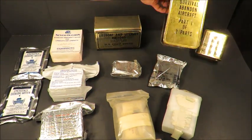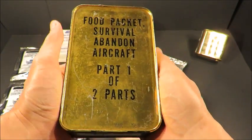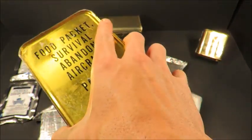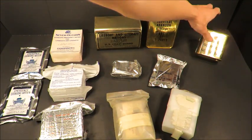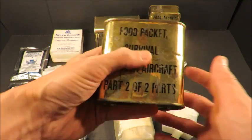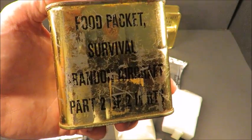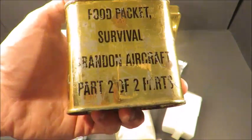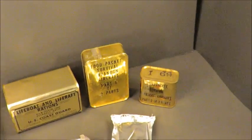All right, now here's a neat one. Food packet survival abandoned aircraft. And I got this from a viewer, Tarsticars. Dude, thank you so much. This is amazing. This gives us all an opportunity to see in part 2 of 2. Check out Tarsticars' channel. Guy's got some pretty cool stuff. But yeah, he sent me these two items.